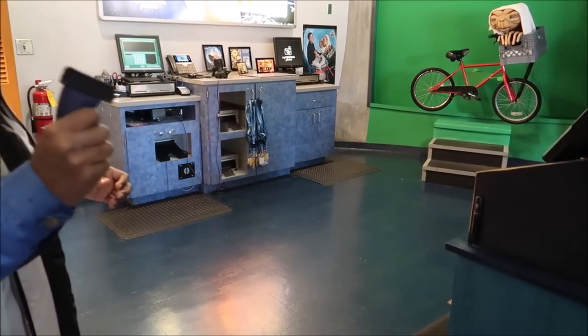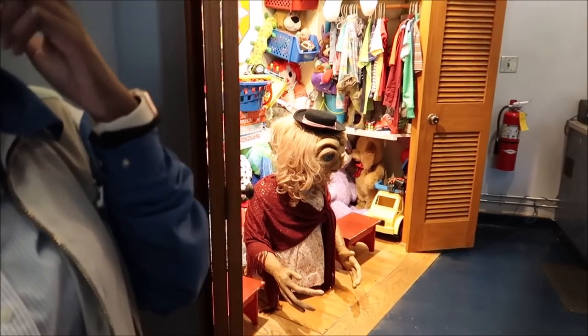Another awesome perk that goes along with the VIP tour is you get all of the special photo opportunities. And outside E.T., now that we just got done riding the ride, they have one of the best E.T. photo spots ever. We're all gonna jump into a closet. We're all going in the closet. Look at E.T.!